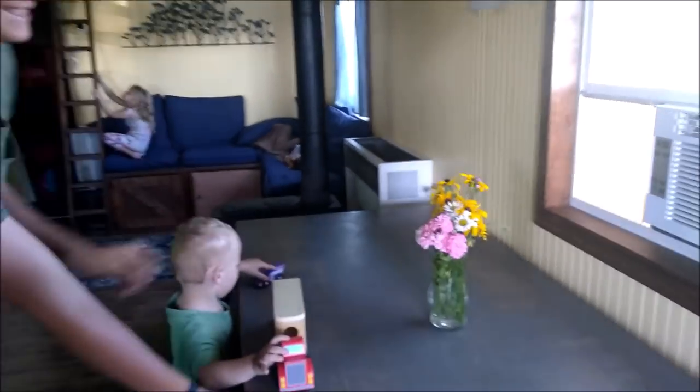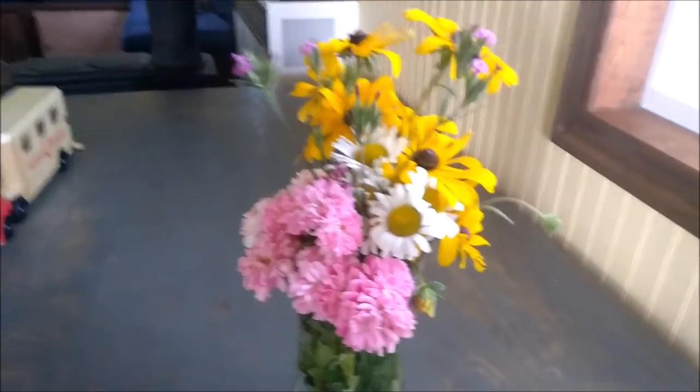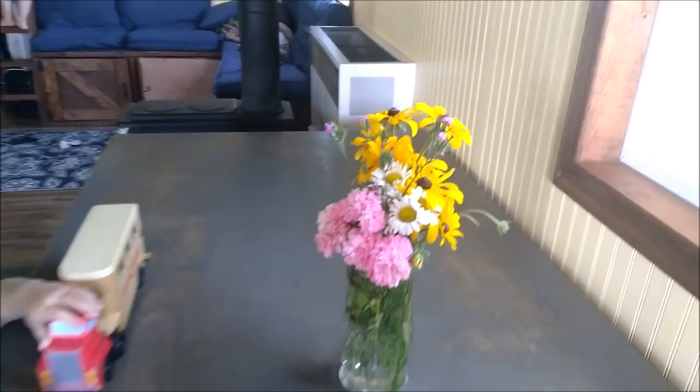Alright, where's the doily? Where's the doily? How do you know what a doily is? Very pretty for just getting from the side of the road.